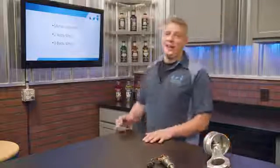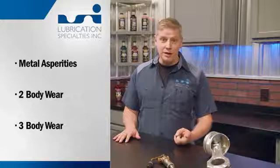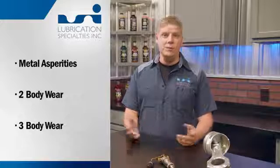So, just to recap, at a microscopic level, metal has asperities that cause different types of wear: 2-body wear and 3-body wear. So what now? This sounds really detrimental in the long run to a diesel engine, your diesel engine. Is there anything that can be done to prevent friction and wear? Well, stay tuned to our future episodes to find out.